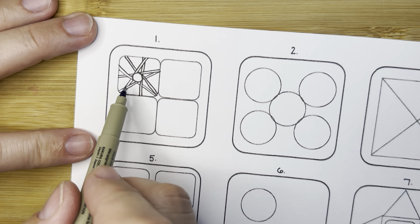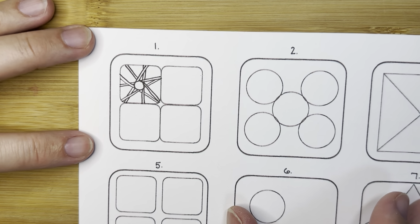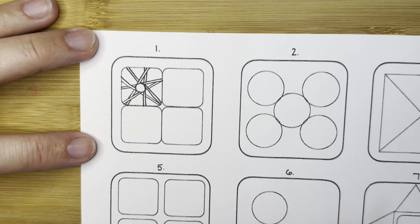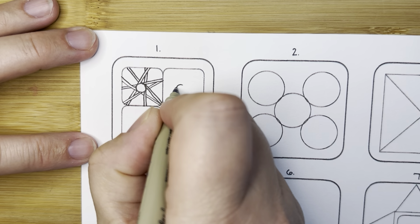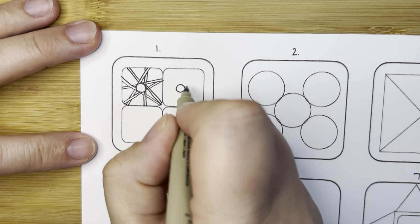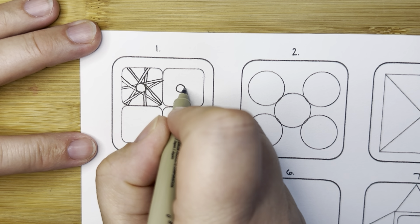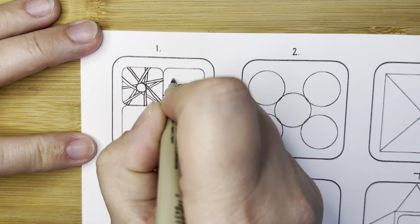Doesn't that remind you of a bicycle, how they all kind of crisscross? What a fun pattern to make. I'm going to do that again. And I'm going to start at a different point. So I'm going to come this way, that way.